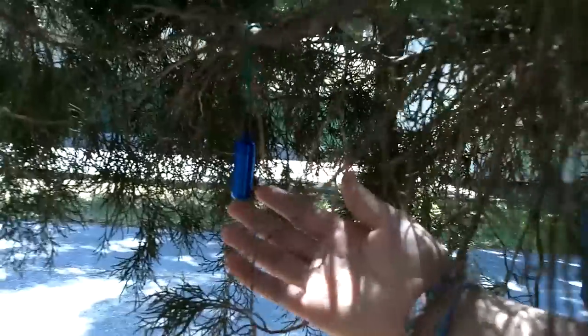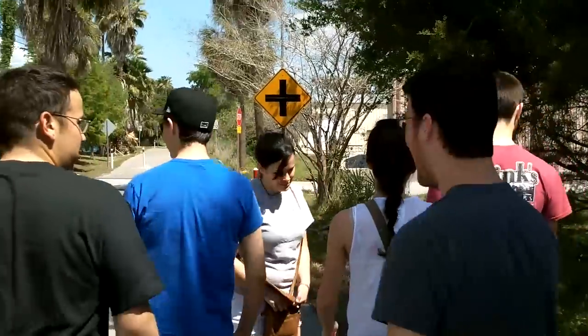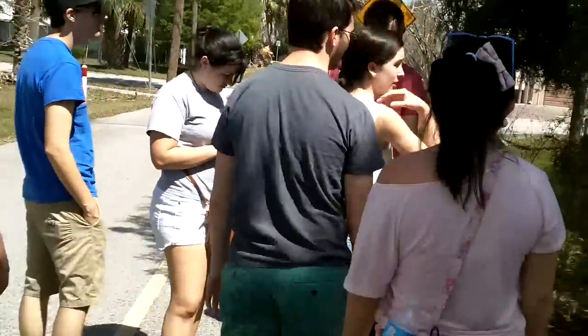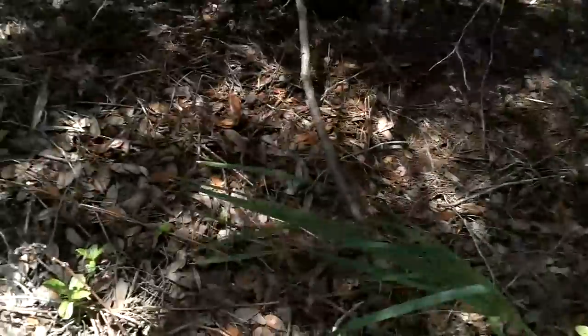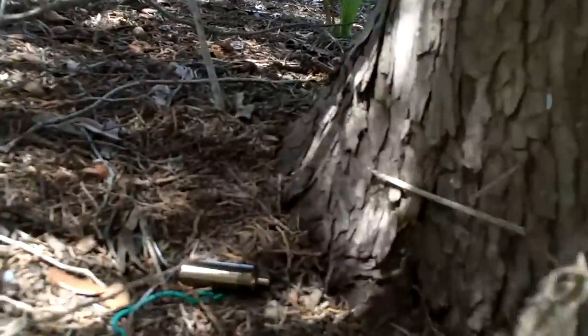Yeah. It's right there! Probably on that tree. Oh, there it is. There it is. It looks like it used to be green. Joel's got it.